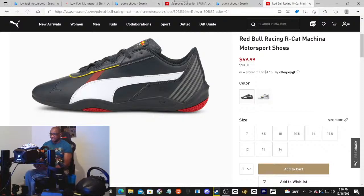Or the other thing I could have done is just simply go to my stream. One second, folks. Yep, that's a good look right there. These are the Red Bull Racing R-Cat Machina Motorsport shoes. As you can see, they normally retail for $90, and they're on sale for $69.99.